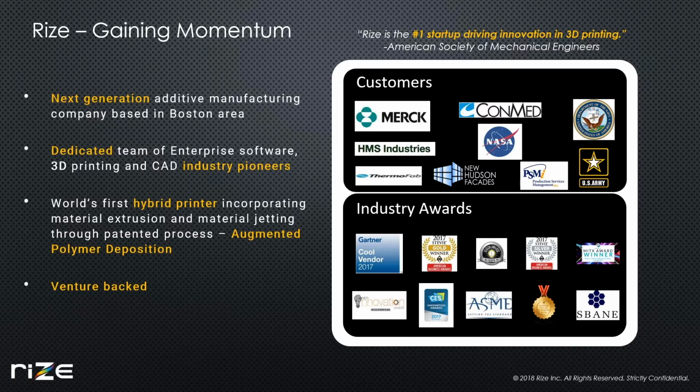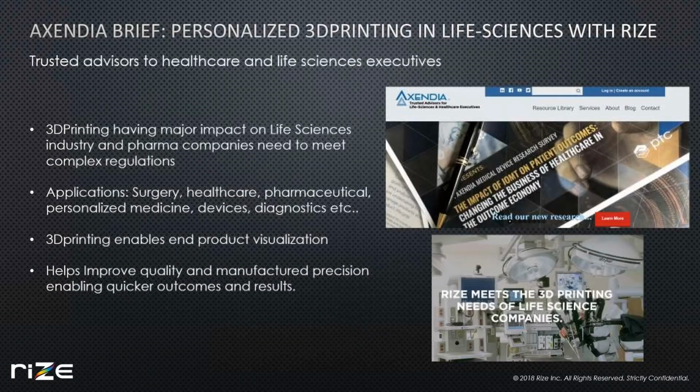We have been steadily getting many industry awards over the last year and a half, and obviously much industry press and reviews as well. So one of the things is, we have one of the premier healthcare life sciences magazines called Excendia. They wrote a brief regarding RISE.